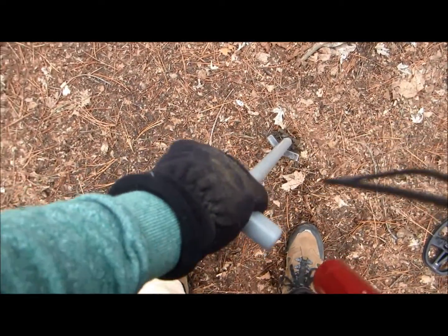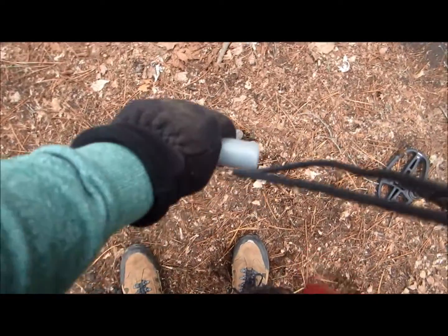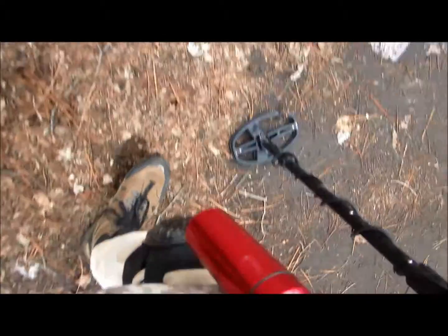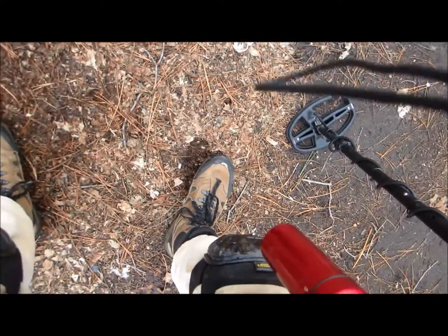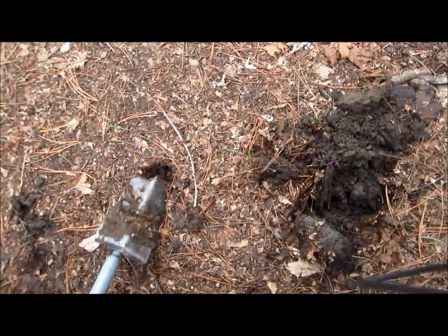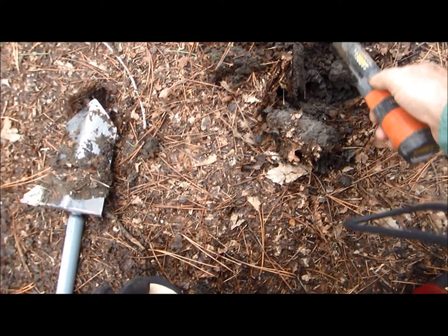I've got another target here. Let's try a live dig, and we'll see what that produces. My guess is it's probably a pull tab from the signal, and you dig a lot of that stuff. You've got to go through a lot of pull tabs to find the good stuff, because if you don't dig them, there's a real strong chance that you're going to be passing up something really good, because gold falls into that same target range signal. So let's see what we've got here. I don't have high hopes.